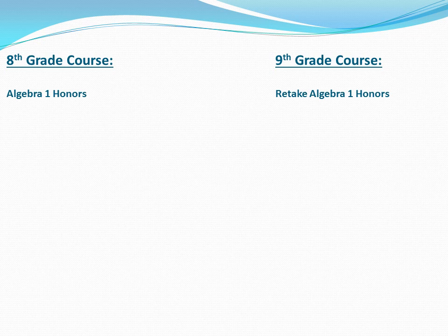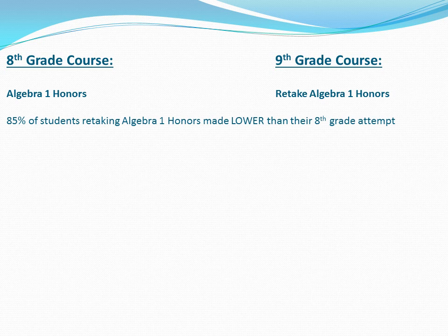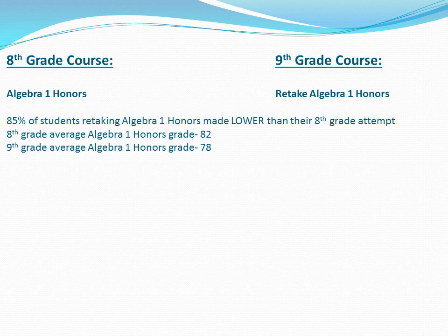For students in the 8th grade who took Algebra 1 Honors and then retook it in the 9th grade, 85% of those students retaking Algebra 1 Honors made lower than their 8th grade attempt. That means that their 9th grade class grade was lower than their 8th grade class grade. Remember, if you retake a class in high school, the 9th grade grade sticks. Even if your 8th grade grade was higher, if you retake the class in high school, the 8th grade attempt is absolutely erased, and what you make in the 9th grade sticks. For these students, their 8th grade average in Algebra 1 Honors was an 82, but when they retook it in the 9th grade, you can see their average fell to a 78.